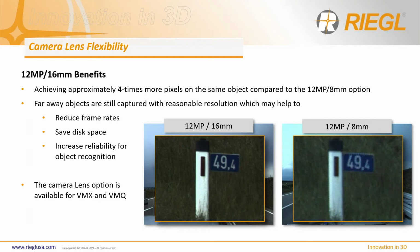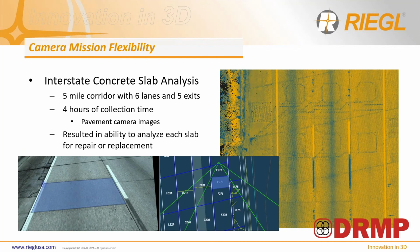So with the cameras, we also added a few options a couple years ago where we talked a lot about pavement scanning, and one of our users was kind enough to provide some information on a job they recently did related to concrete slab analysis. So thank you very much, DRMP, and I know there's some other folks out there doing this as well. And if you have a great project and I'm not talking about it, that's probably because I haven't got the information from you. So send me information, I'll include it in my frequent webinars.